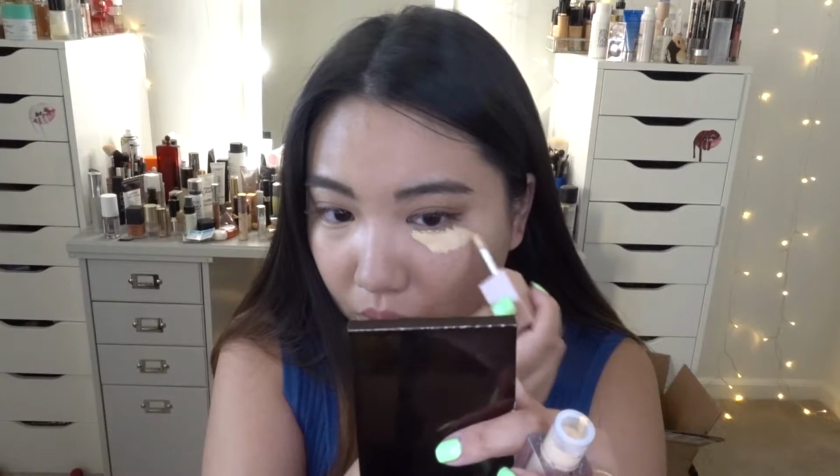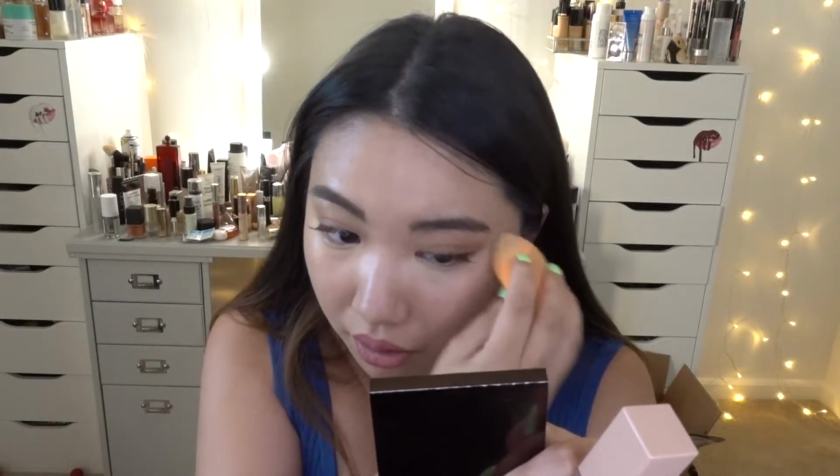Somehow I feel like the beauty sponge on the KKW side is kind of absorbing some of the products. Okay, now it's better. Alright, through the first look, I definitely feel like the KKW side is more of my color.